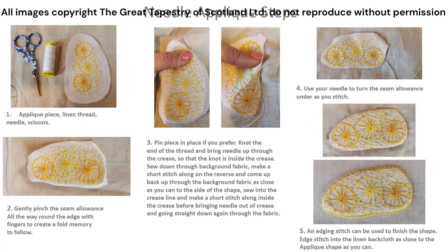So next step, number four, you can use your needle just to turn the seam allowance underneath as you stitch. You can just tuck it under with your fingers as you go and hold it in your hand. Just really depends on what works for you. And it is really good to have a practice with this technique before you try it on your panel.